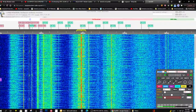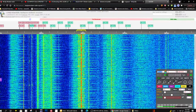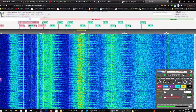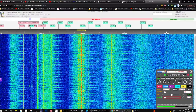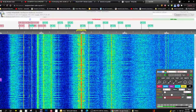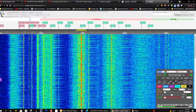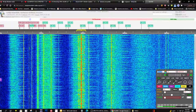I tried the SDR with that G5RV antenna about an hour ago, and I could not receive anything. So that's my quest before the end of the year: to receive on my radios, including the SDRs, this signal from the BBC, which you can see it does exist.